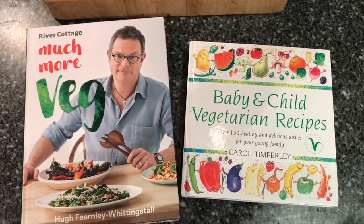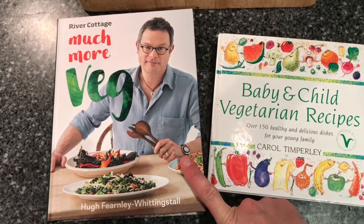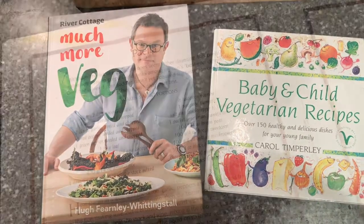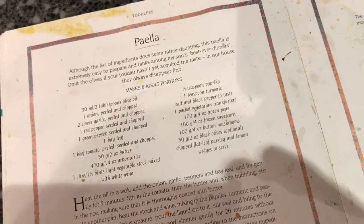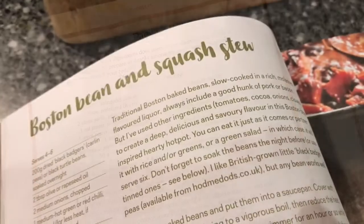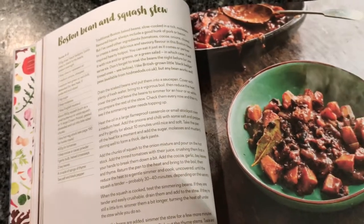This week we have 1 recipe from this vegetarian baby book, and the rest of the recipes are all from the new River Cottage Much More Veg book that we're trying out. The first recipe is the paella from the vegetarian baby book. We've had this quite a few times and it's a nice recipe. The second recipe is this Boston bean and squash stew from the Much More Veg book.